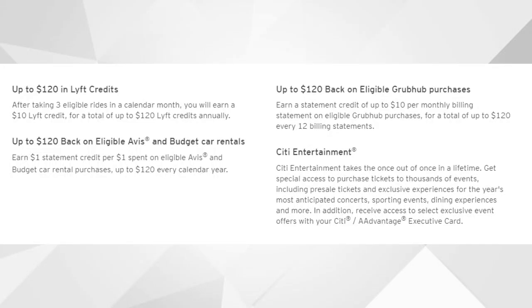Then on top of that, you're also going to be getting 25% in savings on food and beverage purchases on American Airlines flights. You're going to be receiving $120 in Grubhub credits. This is also going to be just $10 per month. So if you spend, let's say, like $50 on Grubhub in the month of January, you're not going to receive the $50 in credits in January. Instead, you're only going to receive up to $10 for that month in January.